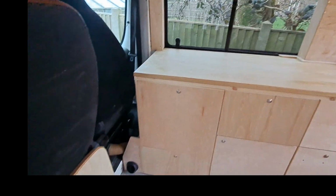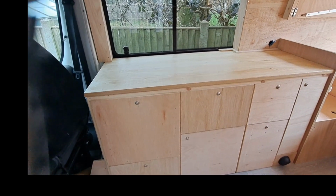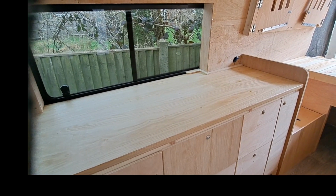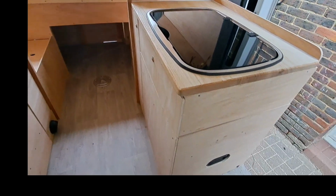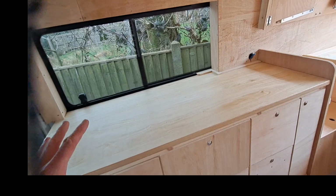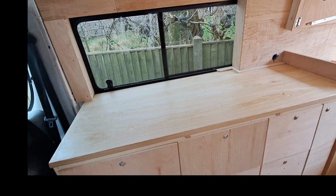So just talk you through it. So that's a kitchen unit there. There's no fixed cooker in here. There's a portable cooker which is stored in a cupboard in there, and so in an evening just bring it out, plonk it on the surface with a gas bottle, and off you go.